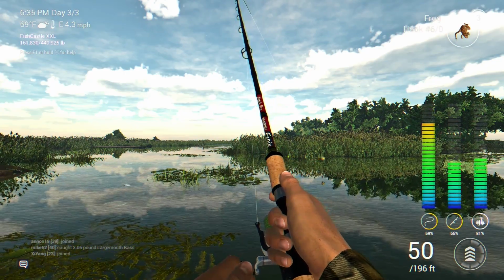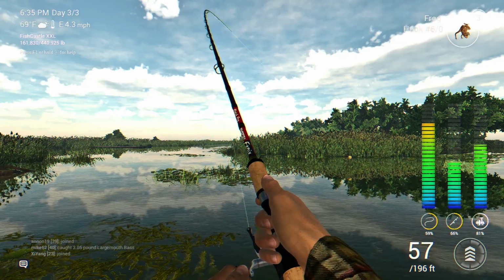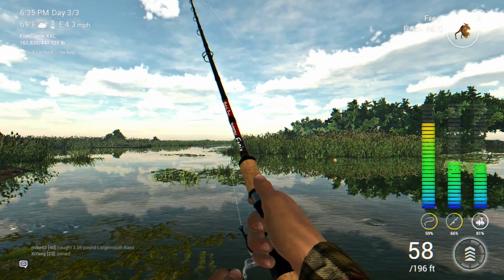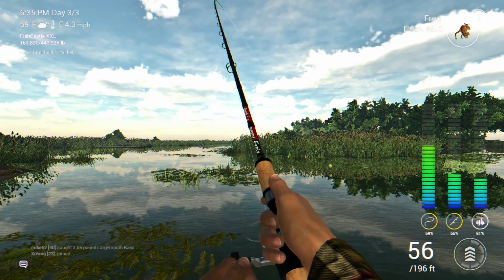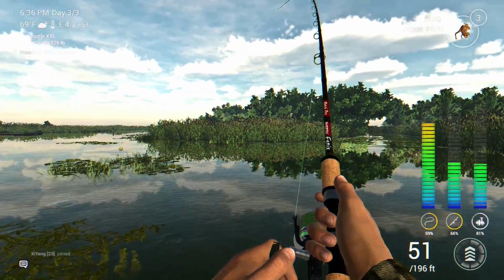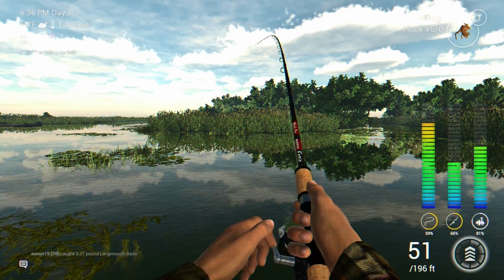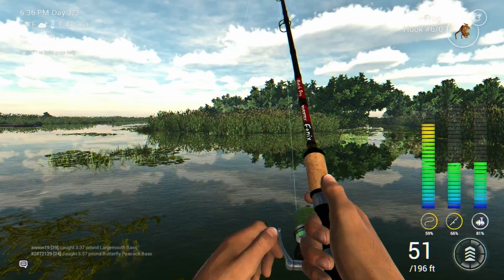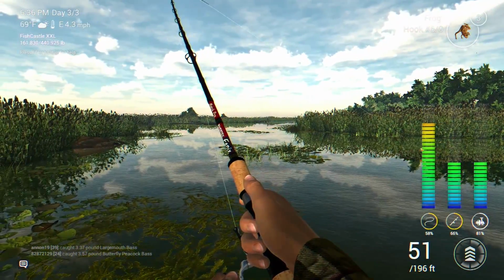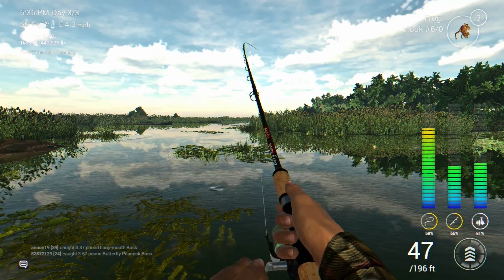This guy doesn't want to come in either. He feels like a good sized fish as well. Wow, look at just staying steady out there, putting up that fight. He does not want to come in here. Come on, quit fighting. You're gonna get in here eventually. Ain't gonna let you escape. Okay, all right, come on.